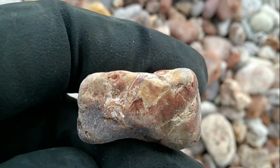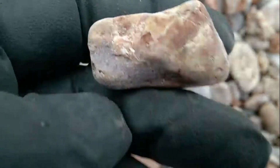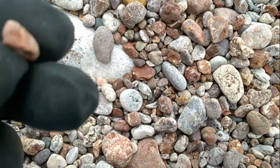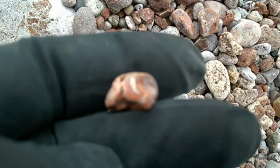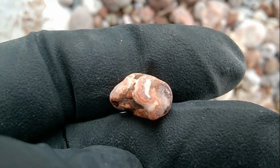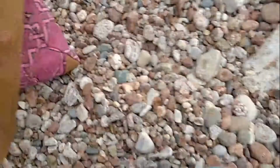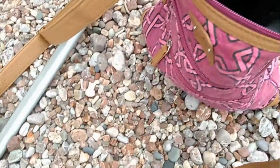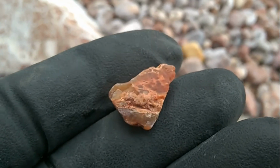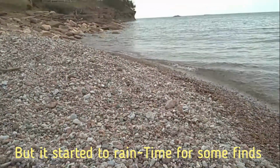Alrighty. See that? It's very possible. A little bit anyway. Needs to get wet. And right down here, something looks like tiny banding. It's a tiny one. Oh, is it a tiny one? But it's definitely an agate. Look at that. It's an itty bitty. So cute. Add in the big before I lose them. Okay. Wow. I still got the beach to myself. Oh my gosh.